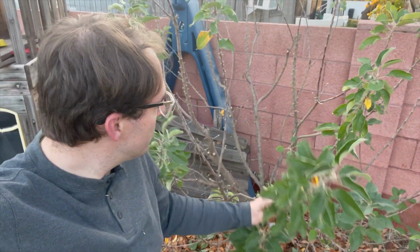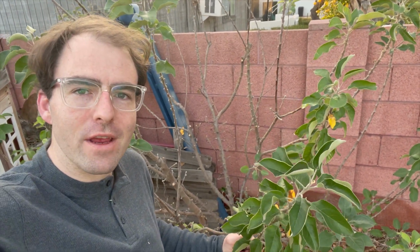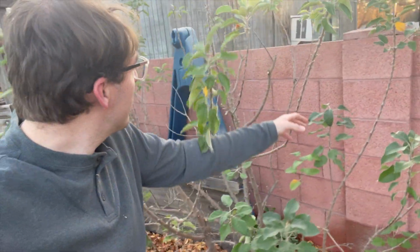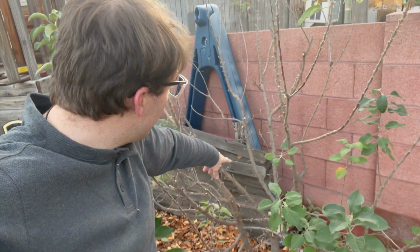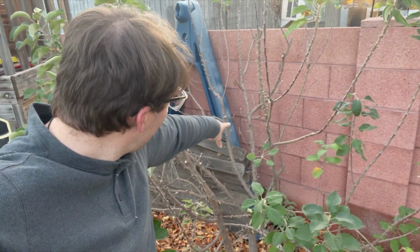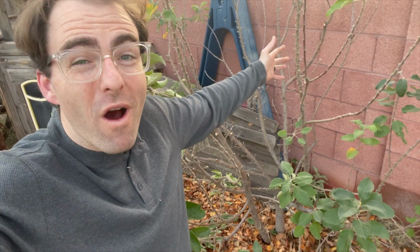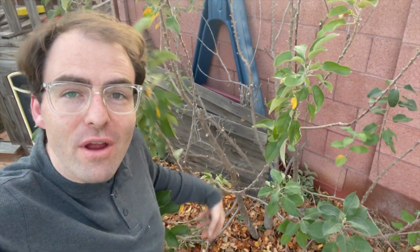All right, so there you have it. Here's our freshly pruned, freshly trimmed Pink Lady apple tree. It is looking actually a lot better, definitely thinned out. You can see here in the middle there's a lot of space, also a lot of fruit buds all over the place, especially on those big thick inner trunks, and that's where you want those fruit buds, something that can support the weight of all of that fruit. So you definitely want it on those big limbs there in the middle.